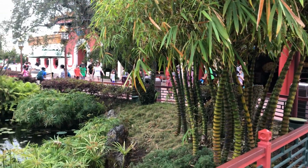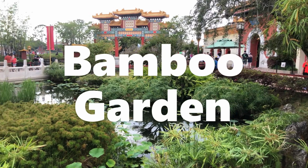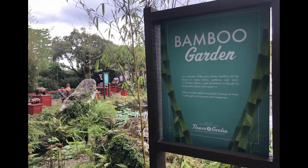Now let's check out our first garden destination in China, the bamboo garden. Bamboo is used in every traditional Chinese garden for its beauty, the rustling sound of its leaves in the breeze, and the feathery shadows it casts on the walls of the garden.